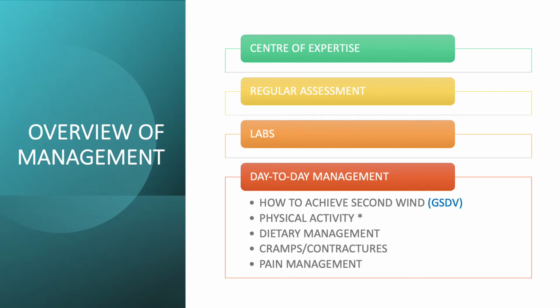We begin the overview of management section talking about the benefits of a center of expertise. Ideally, diagnosis and management should be undertaken by an experienced clinical team that works out of a center of excellence, but we understand that is not always available to all patients. We then talk about the benefits of regular assessments, so how frequently patients should be seen and what tests should be done at each visit.